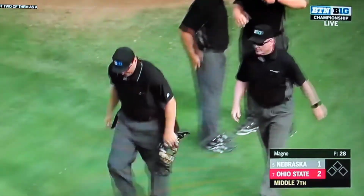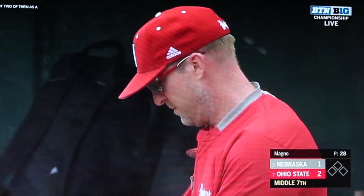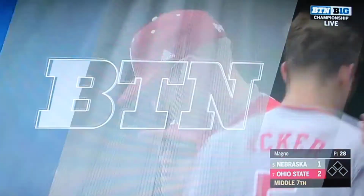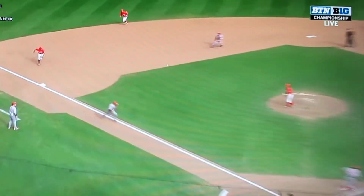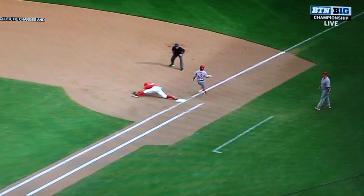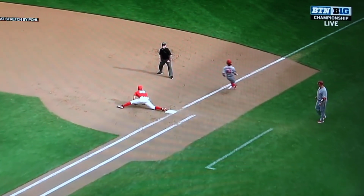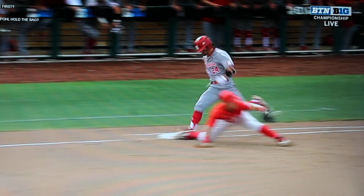If he's ruled safe, you've got a tie game. That was a heck of a play by Irwin. Slow roller, he charges and throws, and a great stretch by Pohl. Question is, does the ball get there first, and does Pohl hold the bag? Boy, that's close. That is close, and keep in mind, in a review, it's got to be indisputable evidence.